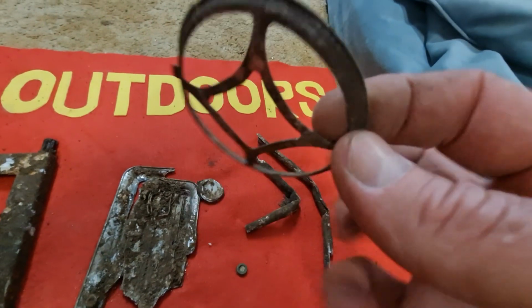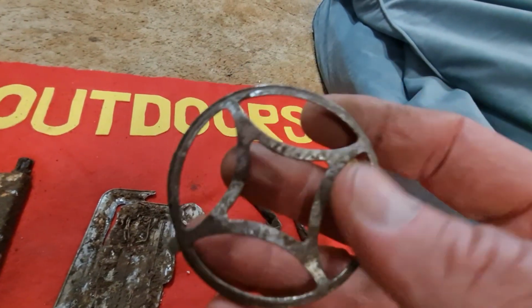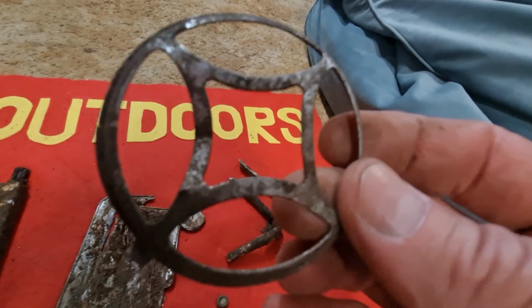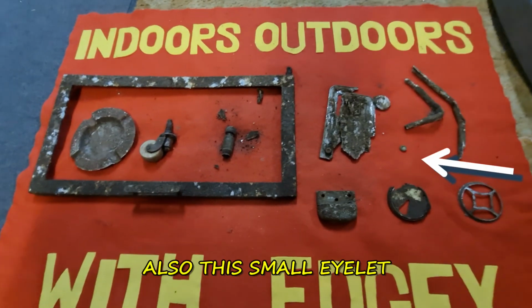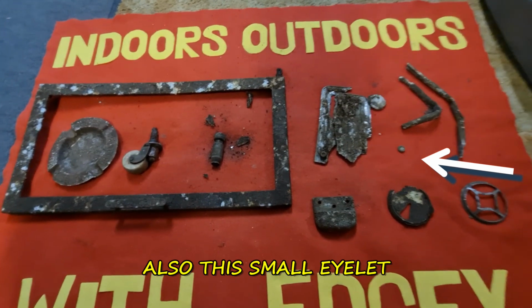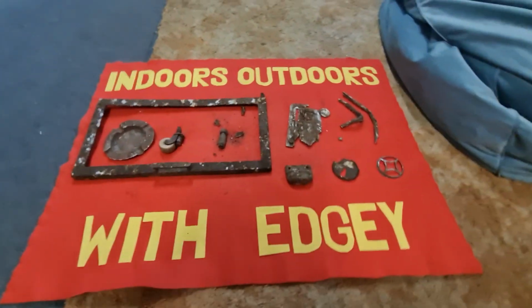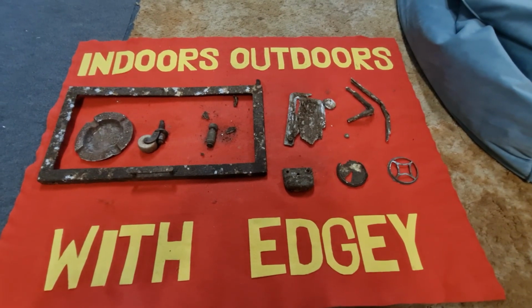Not sure what this is. Looks like it could be off a light, maybe. Maybe not. Don't know. Who knows? It's probably off that Ford car that was in the bush. And yeah, naturally more council. So it was good to try and hunt a different location, and there is a bit of history around that area, but I didn't have any luck with great treasures, unfortunately.